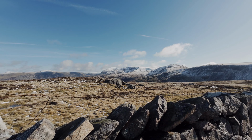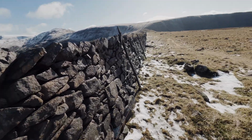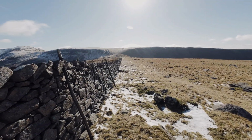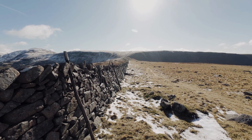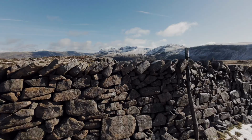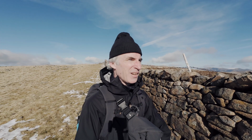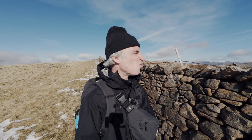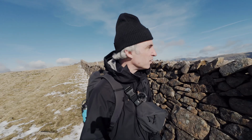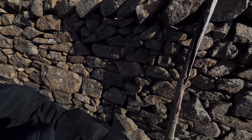Can I be bothered taking my camera out? You see, there's not far to go now. Oh, there, not far at all. That's the fence line over there. And the path up to Caw Fell, which is a third of a mile. So I'm not going... Yeah, I'll get my camera out for that.